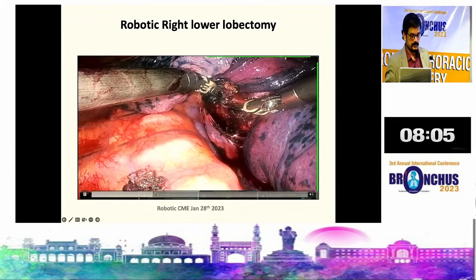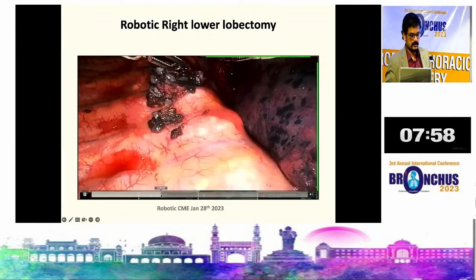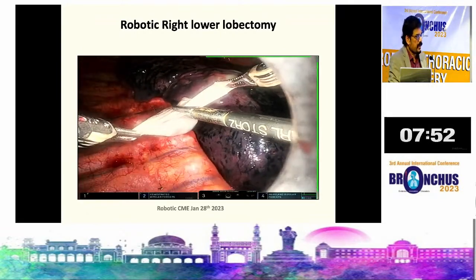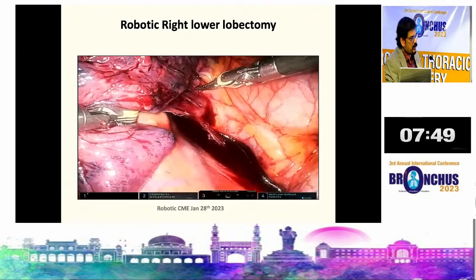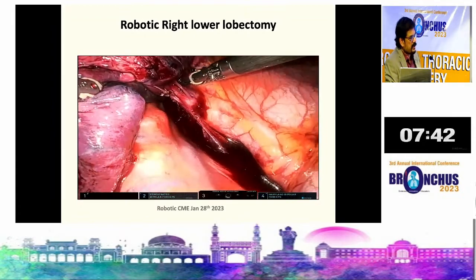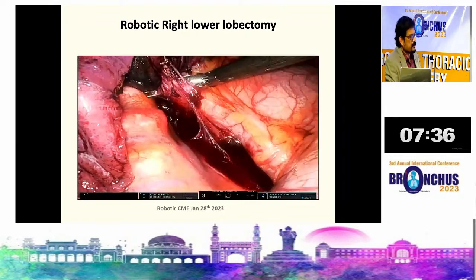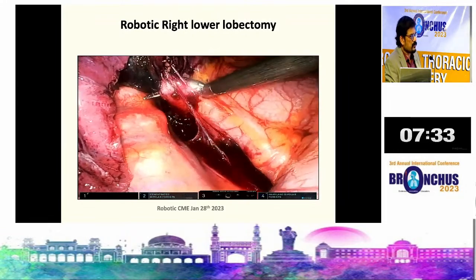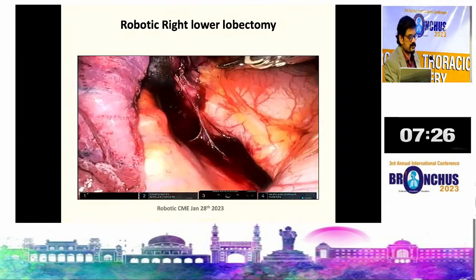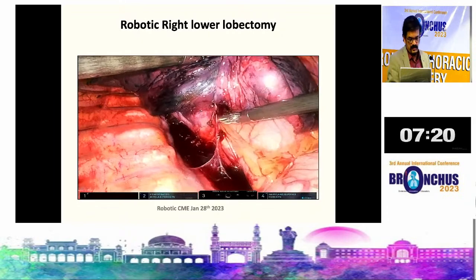And that's the subcarinal area. So once this subcarinal area is also clear, we have a lot of space to loop the vein and open up the area around the inferior pulmonary vein. So it's safe to remove lymph nodes first and then go on to loop the vessels, because you have a lot of space and the chance of injury is pretty less.